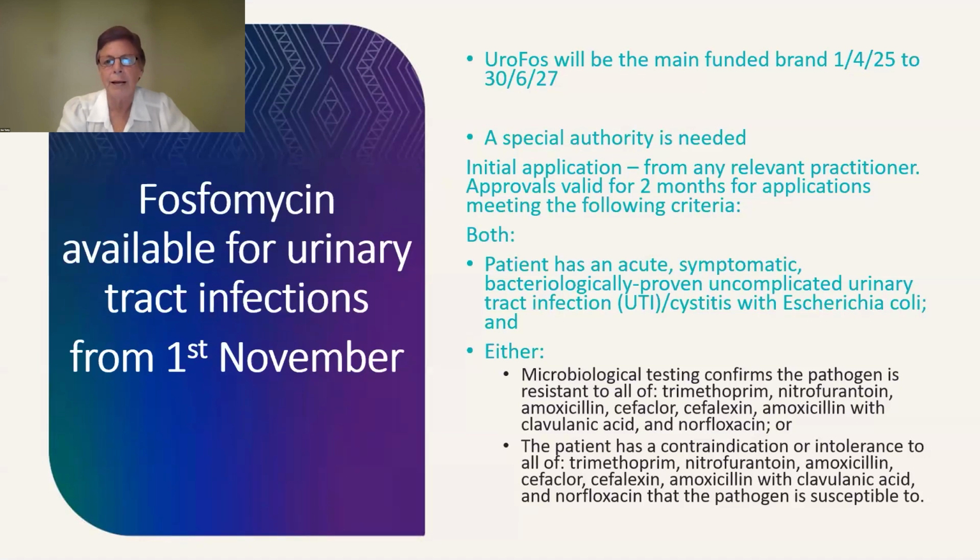And there is Eufos as the branded medication that's available, and that will be there for 2 years.